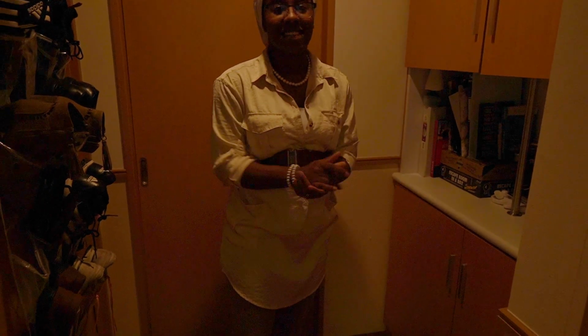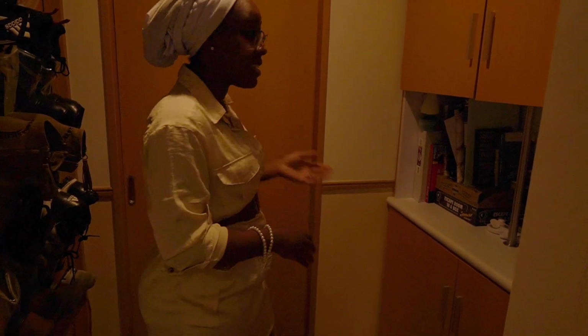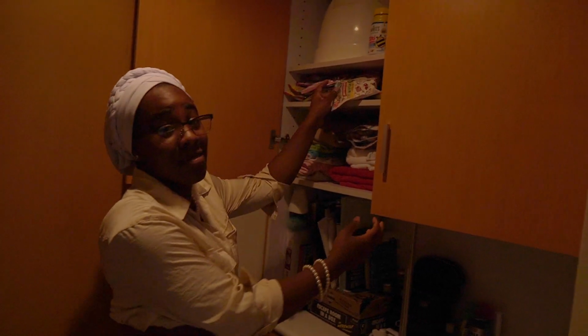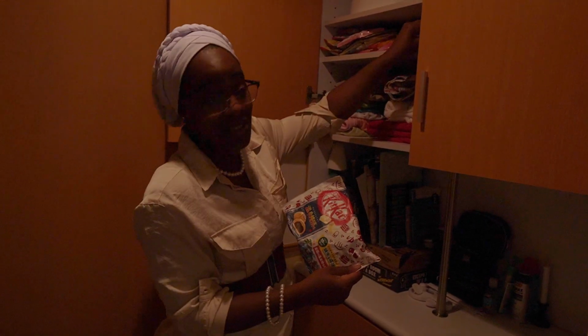I don't even know what to call this area. This is our foyer area to either go into the bathroom or the closet, which provides plenty of storage, has shelves in here. Check out the Japanese Kit Kats. I stocked up on so many flavors.